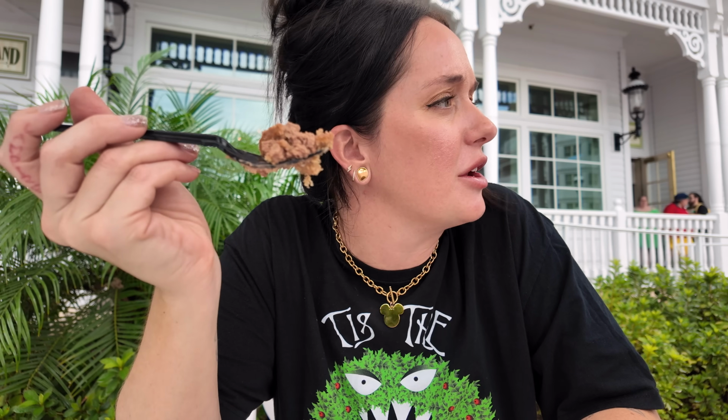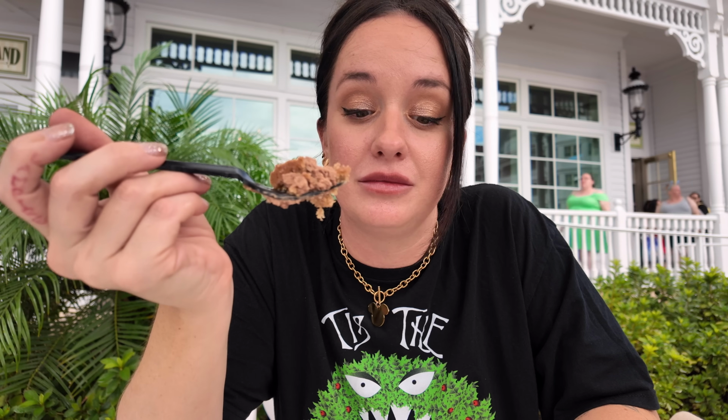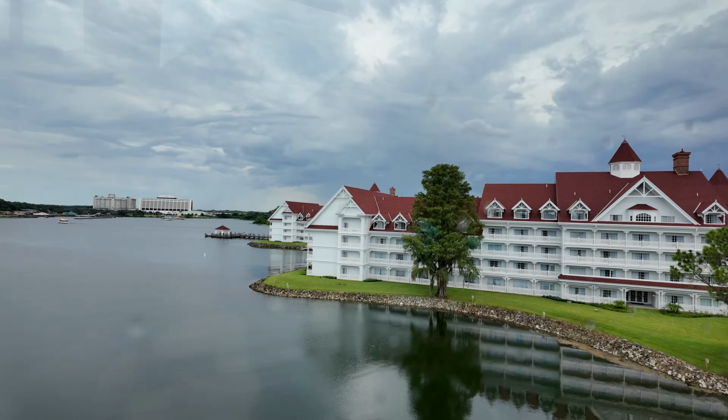The mousse is not too sweet, not too tart. I love this dessert. I kind of thought this was going to be one of those looks good but doesn't taste good, but no. What would you say this tastes like? Mummy pie. I thought you were gonna say Christmas.